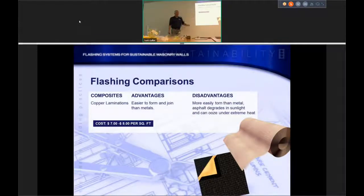copper laminates. Okay. 3, 5, 7 ounce copper. Historically, these have been coated with asphalt on both sides to protect the copper. Okay. Problem with asphalt. Most of the air barriers that are out there, so you guys using fluid applied? Sometimes? Okay. Fluid applied air barriers are 95+% non-asphalt. Let me know why.